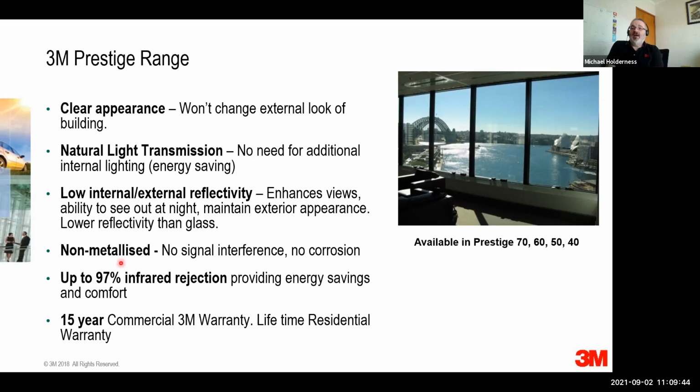They're not metallized, so there won't be any signal interference and you can't get corrosion. Some metallized films will corrode over time, particularly in places like Rotorua or situations very close to the sea where you get a lot of sea air. You can get some corrosion occurring around the edges of the film if it's metallized. Prestige is non-metallized, so you can't get signal interference because there's nothing to block it and there's no metals to corrode.